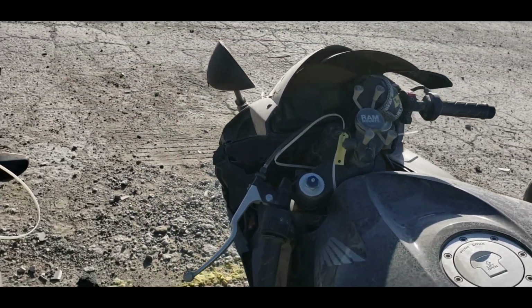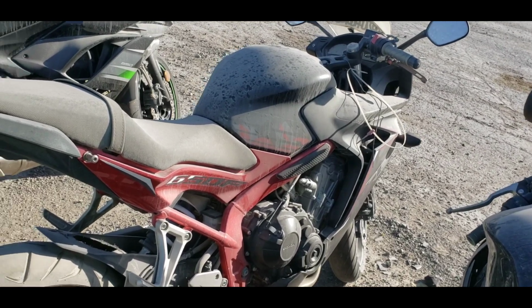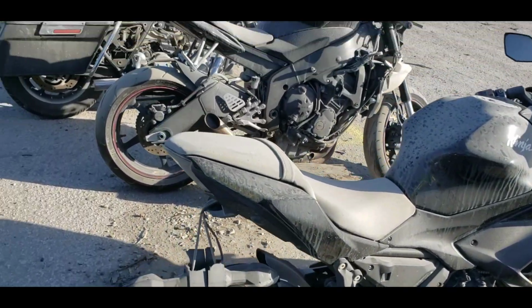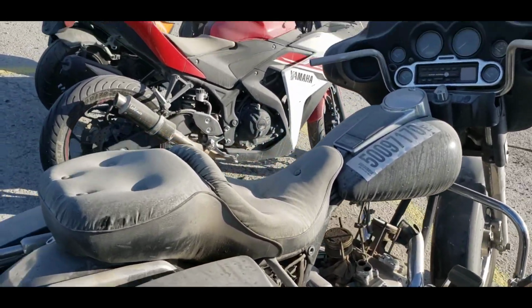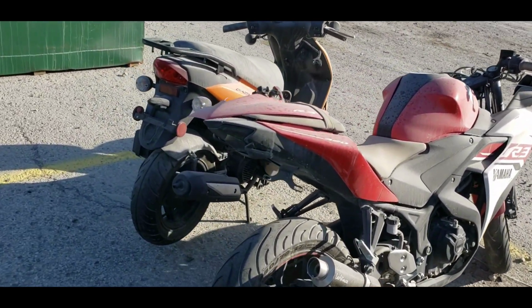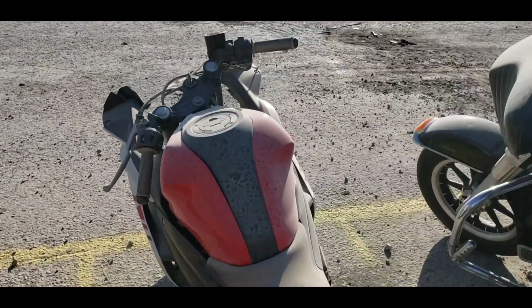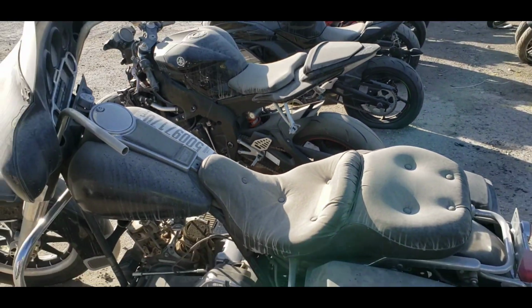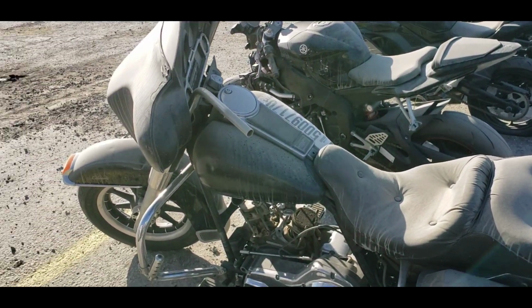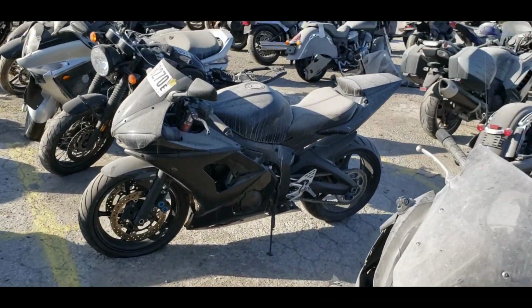Okay. Let's see if I see anything else. I don't see anything else. Zoom in. Nope. Zoom out. Nope. I don't see anything else over here as far as regular bikes. I'm trying to make sure I stay out of their way.